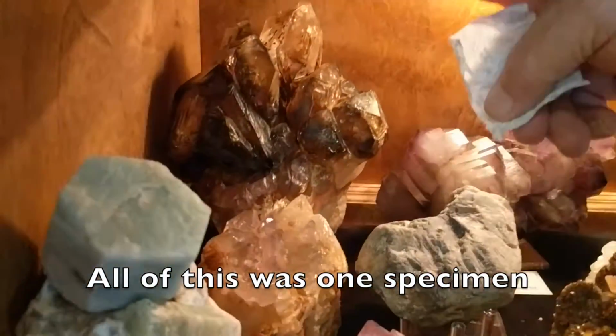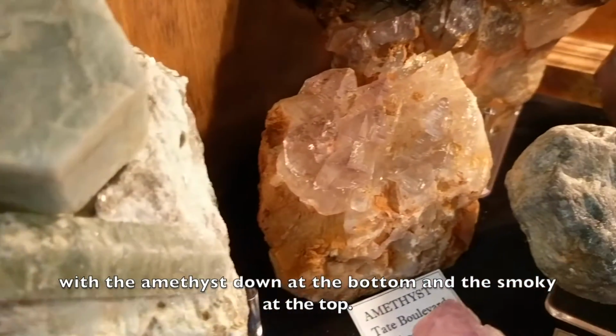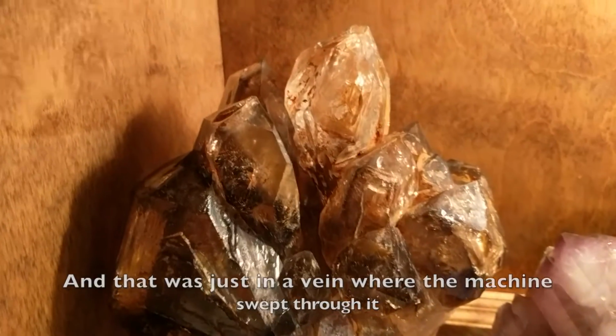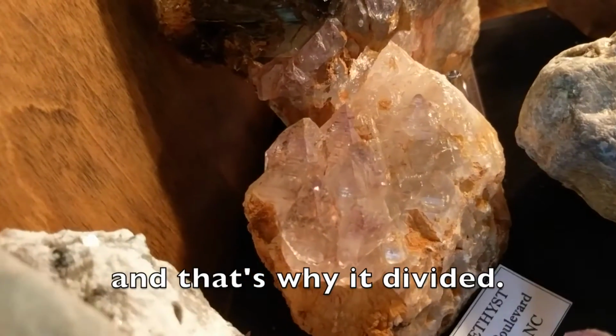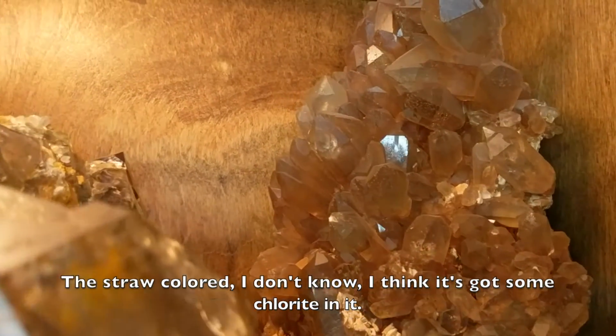All of this was one specimen, with the amethyst down at the bottom and the smoky mud at the top. And that was just in a vein, where the machines swept through it, and that's why it divided. In the back corner, the straw colored one, I think it's got some chlorite in it.